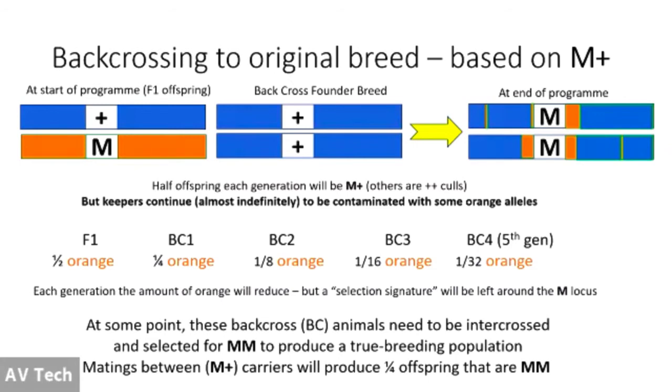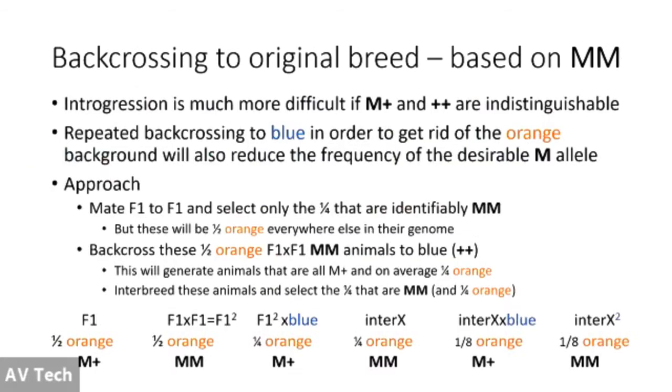But at some point, these individuals, these backcrosses, are all heterozygous. And if you want them to be true breeding, you're going to have to mate the heterozygote to the heterozygote and keep the animals that are MM. If you do that too early on, then you're going to have a lot of that orange stuff floating around. So the longer you wait, the better you'll be able to get rid of that other background, but the longer you're going to have to wait before you get those true breeding double M's.